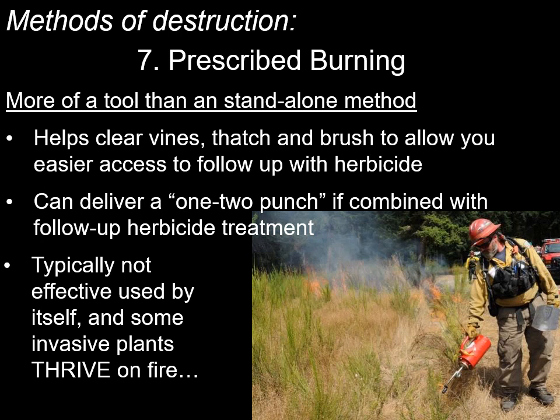Prescribed fire is more of a tool to be paired with other treatments. Fire is helpful to clear out vines and brush to allow you better access, but it seldom does more than top kill an invasive exotic, and the burn will stimulate the roots and the seed bank. Vigorous resprouting is often the result. So use it to deliver a 1-2 punch. Follow up any burning with an herbicide treatment when the plants return.